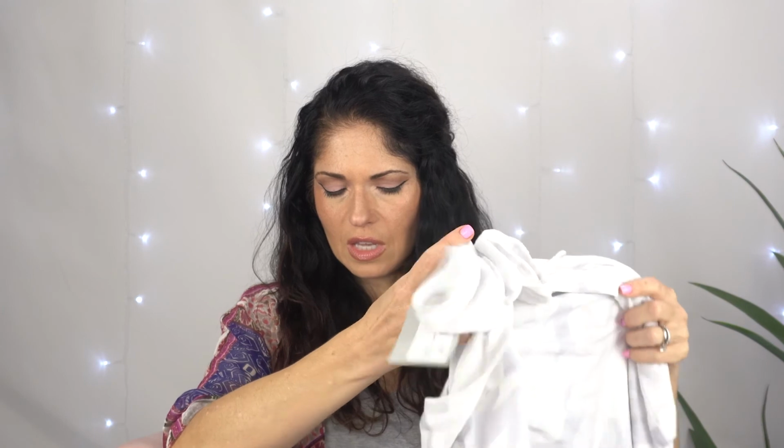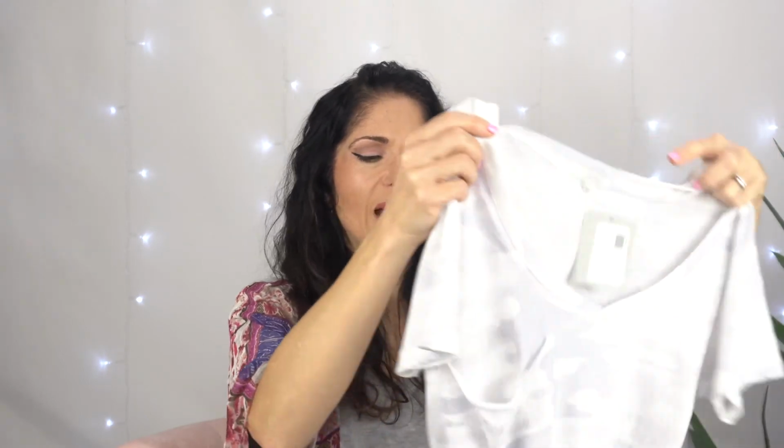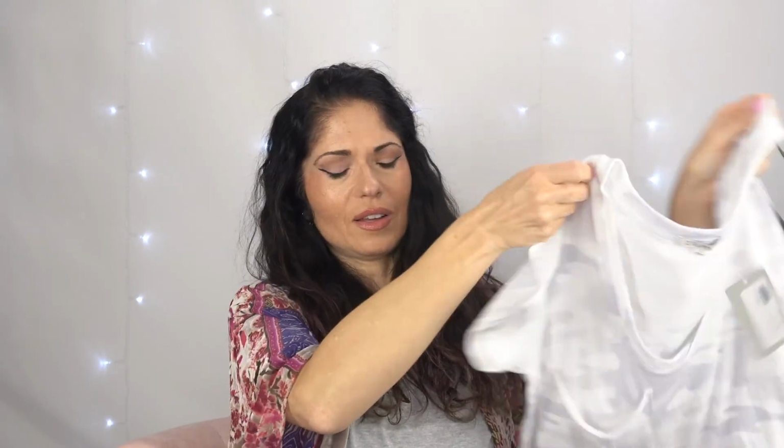This is the Supply Camo. I know you guys are surprised that I like this shirt, but I really, really like it. I like that it's really thin, and I like that it has sleeves, so it's a good alternative to all of the tank tops I'm always wearing. I like the way it looked on me. Yeah, I thought it was super cute.